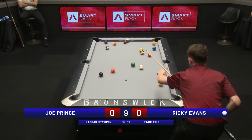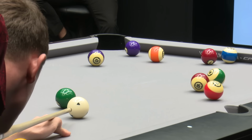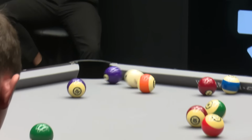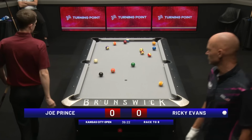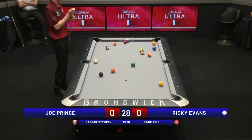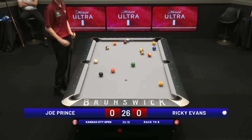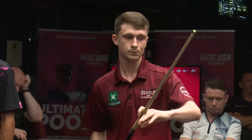He's exploring the option on that 4-ball. And he's made it. Nice speed here. I'll tell you, this rack started to look a little ugly, but after those first couple of shots, it looks like Ricky's got everything he needs.